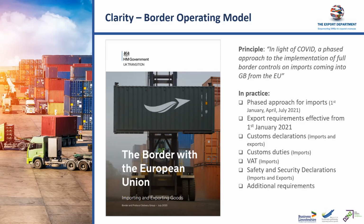However, importers of controlled and excise goods, they don't get that deferment or that phasing in. They'll need to make standard customs declarations for the 1st of January. There'll be physical checks for all high-risk live animals and plants, and a requirement to pre-notify for certain movements, but they'll not at that point be required to move through a border control post, which we'll be moving towards that. So, by July, all goods of that ilk will have to go through a border control post.